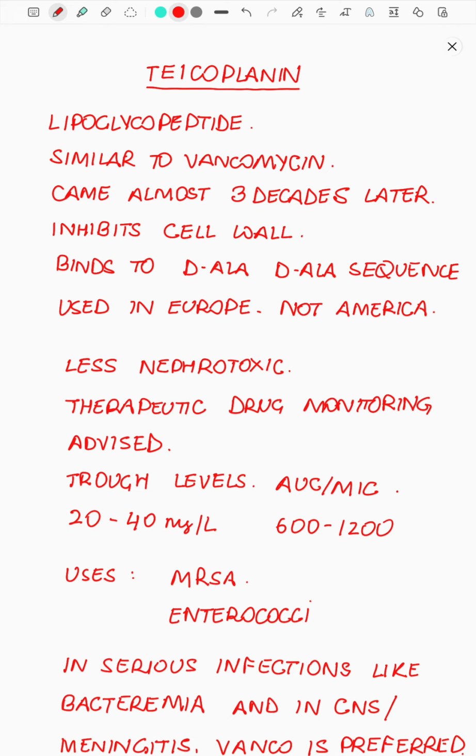Therapeutic drug monitoring is advised, probably because it's in the same line as vancomycin. So here also it is advised that we do the therapeutic drug monitoring, and you can check the trough levels as was done with vancomycin, but the better is looking at the AUC by MIC ratio, and roughly to remember, it's just the double of what is advised for vancomycin.